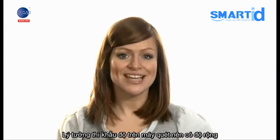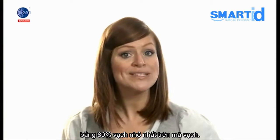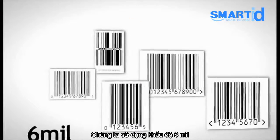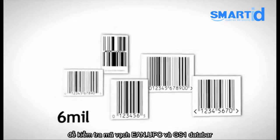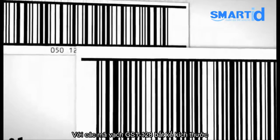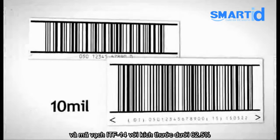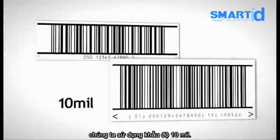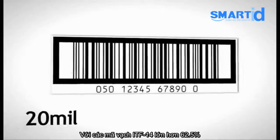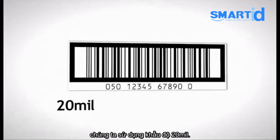Ideally, the aperture in the scanner on the verifier should be 80% as wide as the narrowest bar in the barcode. We use a 6 mil aperture to test EAN UPC barcodes and GS1 DataBar. For all GS1-128, regardless of size, and for ITF-14 printed below 62.5%, we use a 10 mil aperture. And for ITF-14 printed at or above 62.5%, we use the 20 mil aperture.